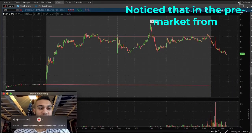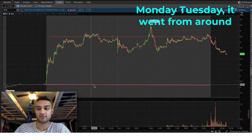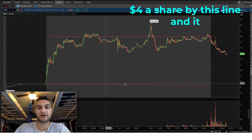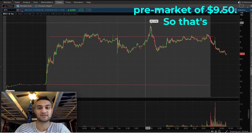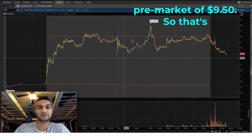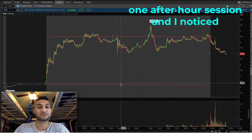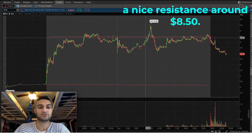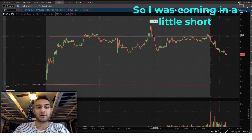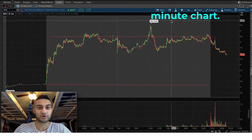So I noticed that in the pre-market from Monday to Tuesday, it went from around $4 a share by this line, and it was able to reach a high in the pre-market of $9.58. So that's almost double plus on a stock in one after-hour session, and I noticed a nice resistance around $8.50. So I was coming in a little short biased based on this 1 day, 1 minute chart.